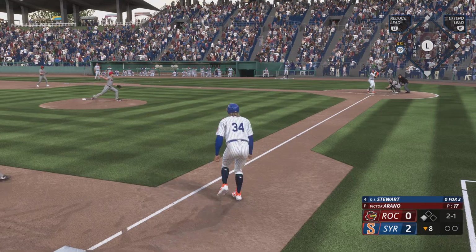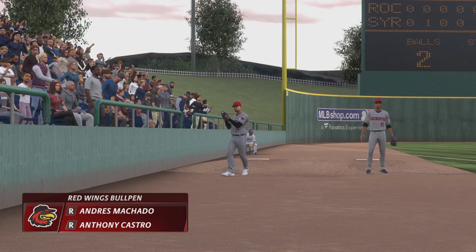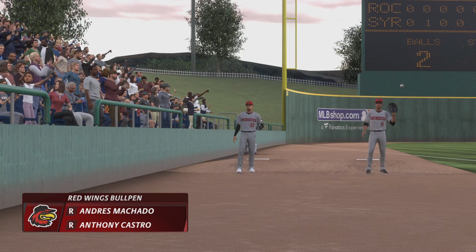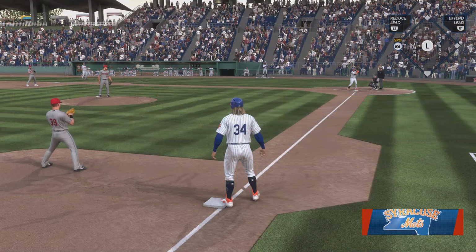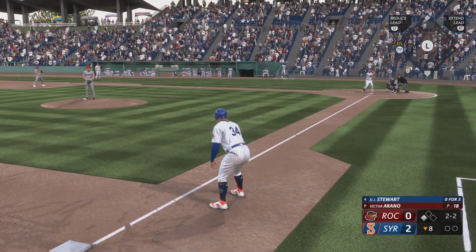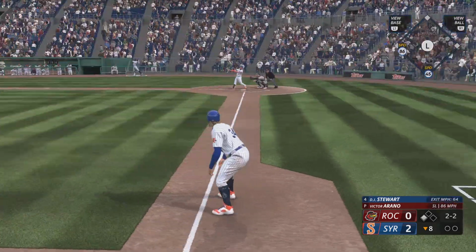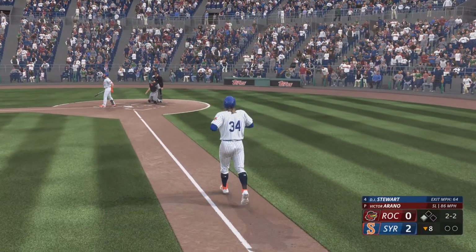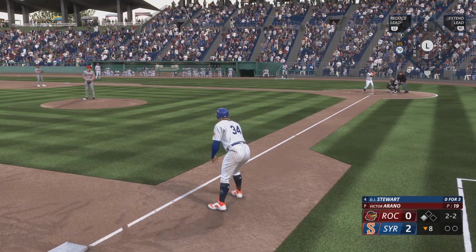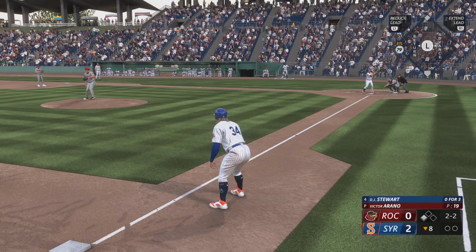2-1 now. Swing and a miss as he was out front that time. Double-barreled action in the bullpen. Andres Machado getting loose out there. Castro warming up as well. Two now. Keeps the at-bat going with a foul ball. And the righty deals.